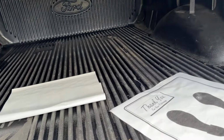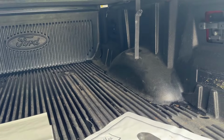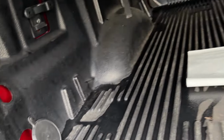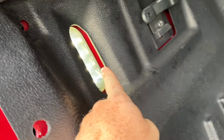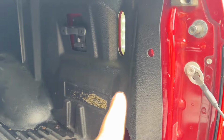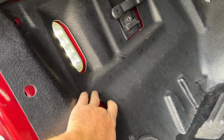Here's the inside of the bed. I took the papers out. So 6.5 foot bed, plenty of space. And then at night, if you need a nighttime view, there's a button right here. There's some lights. Can't really tell because it's daylight, but there's two lights there, and then there's a light up there as well. Nice.